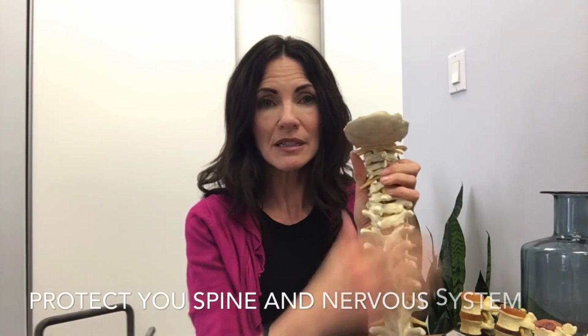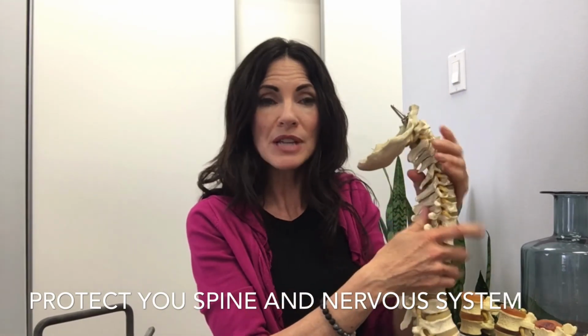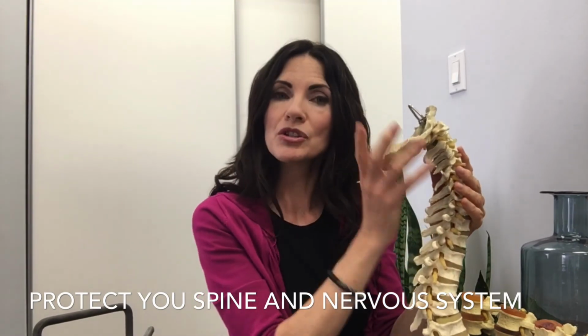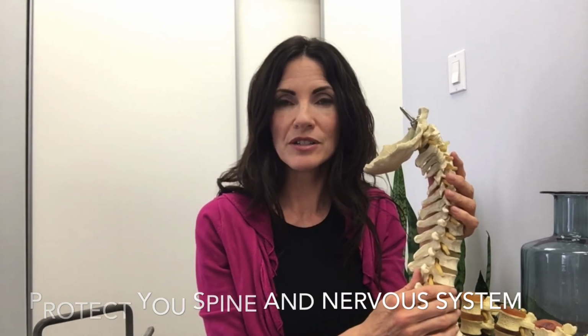It doesn't have to be something that happens quickly. It doesn't even have to be anything that's painful in the beginning. And that's why making sure that the spine has proper alignment, both from the front, the back, and the side, will help to protect all of those joints, all of those discs over time, and make sure that your body has the right nervous system supply and is able to function effectively.